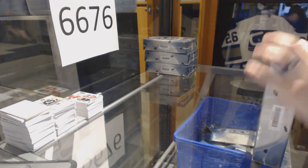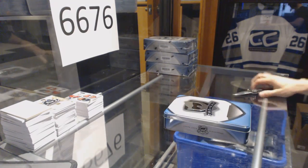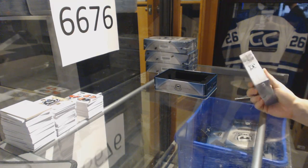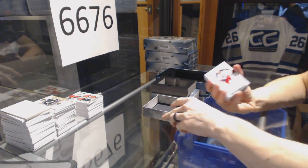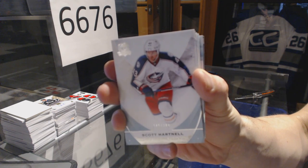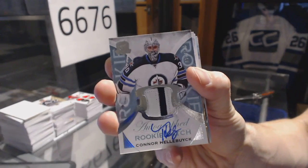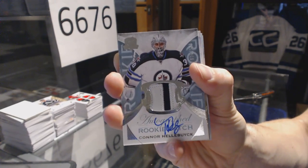Tin 3. We've got a base card, number 249 for the Columbus Blue Jackets, Scott Hartnell. We've got a two-color rookie patch auto, number 249 for the Winnipeg Jets, Connor Hellebuyck. Rookie patch auto out of 249 for the Jets, Connor Hellebuyck.